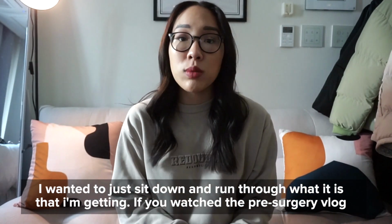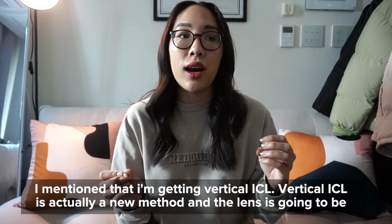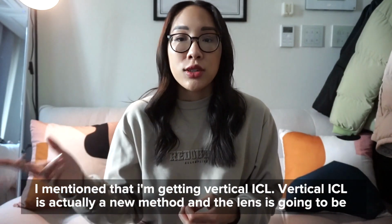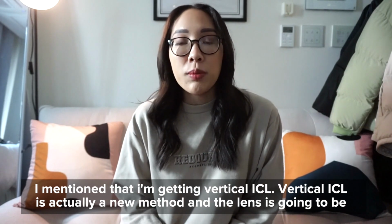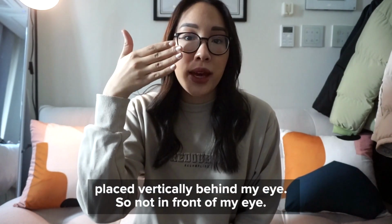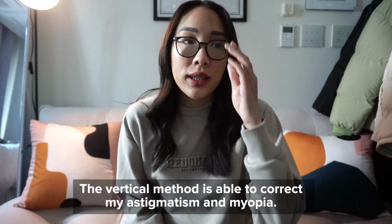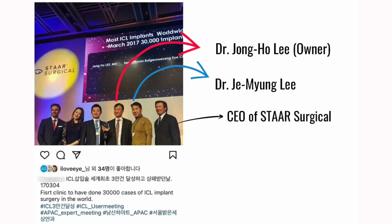If you guys watched the pre-surgery vlog, then I mentioned that I'm getting vertical ICL. Vertical ICL is actually a new method, and the lens is going to be placed vertically behind my eye. So not in front of my eye, but behind. And the vertical method is able to correct my astigmatism and myopia. I just wanted to add a few more points.